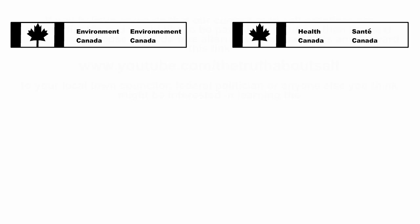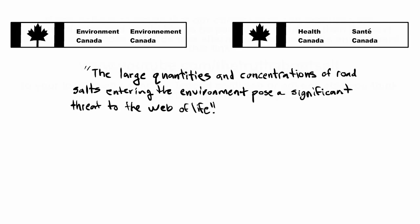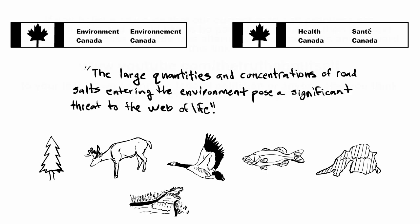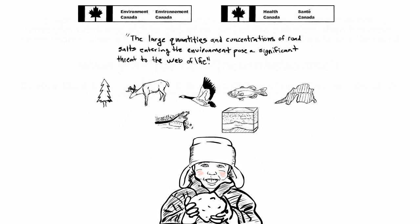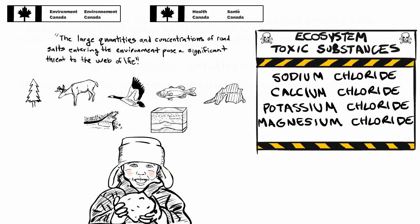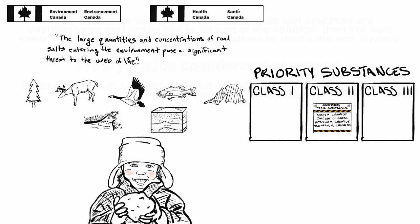In 2001, Environment Canada and Health Canada released the Road Salt Assessment Report, which stated that the large quantities and concentrations of road salts entering the environment pose a significant threat to the web of life. That means it's harmful to plants, animals, birds, fish, lakes, streams, groundwater, and even our children. As a result of that report, Environment Canada and Health Canada had to declare all 4 chloride salts to be ecosystem toxic substances. Those findings automatically place chloride salts on the list of Class 2 priority substances.